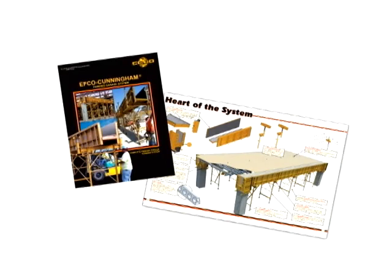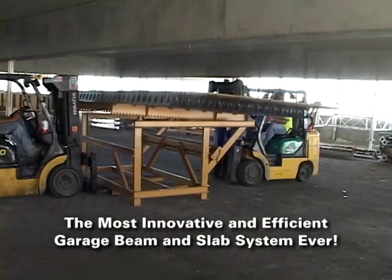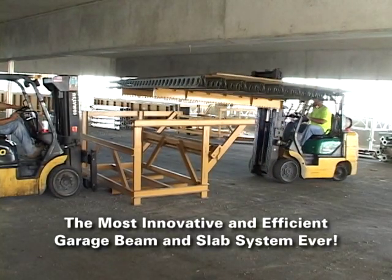For more information, see EFCO's Cunningham Parking Garage System catalog for item numbers, descriptions, and accessories. The EFCO Cunningham Parking Garage System, the most innovative and efficient garage beam and slab system ever.